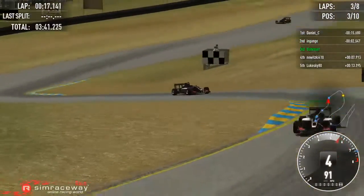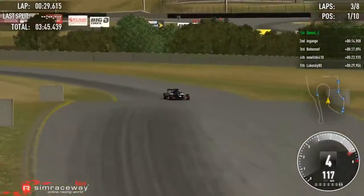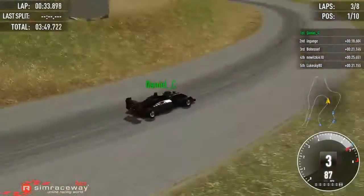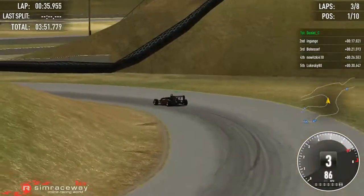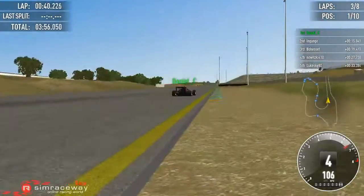And a bit of a lock-up there. That's not going to affect him too much, I don't think. He'll be able to carry on. Daniel C is still not showing any sign of letting up right now. 6.9, it's gone up again. Any battles a bit further down the field, it's all pretty much singled out for the moment.